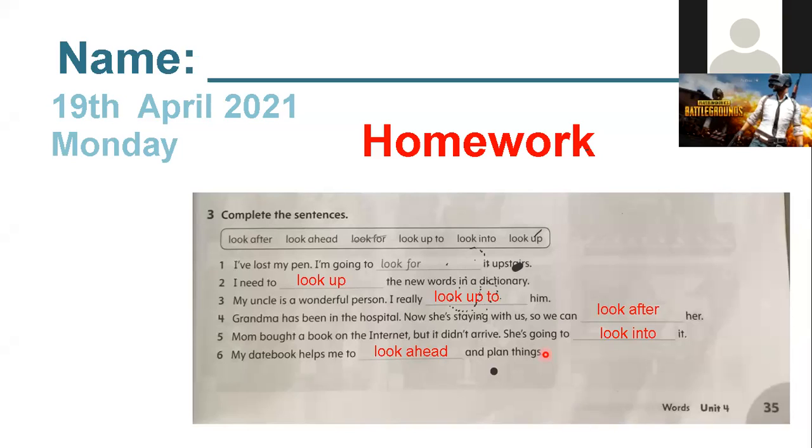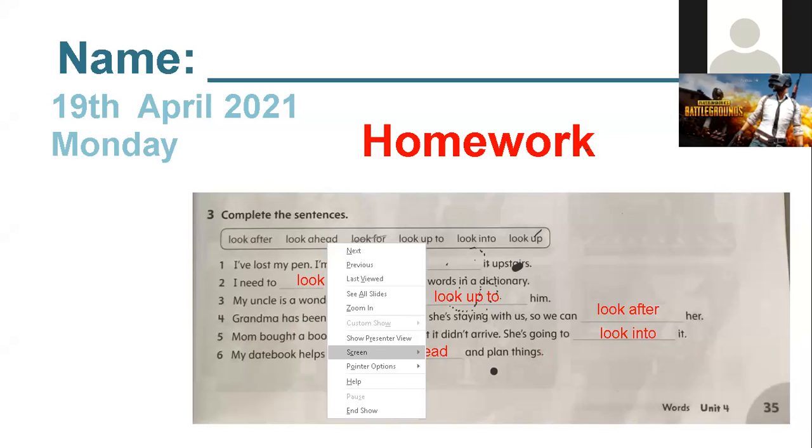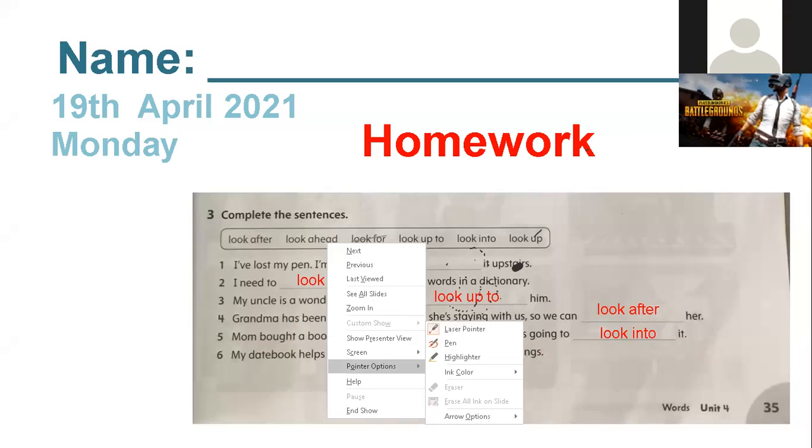Okay. I will record later. So you mark on your screen. Okay? You put mark on your student book. Okay.